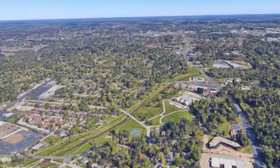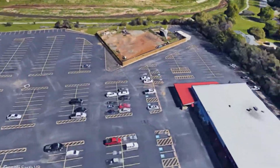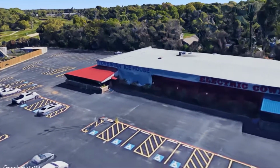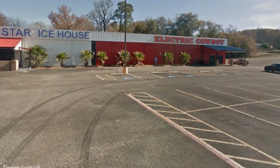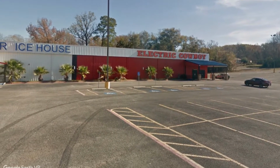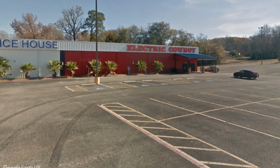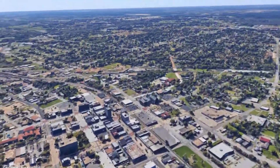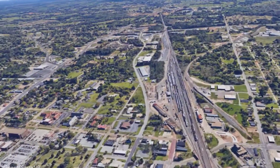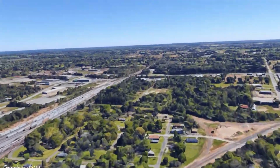Okay. Let's see if we can find at least an area that's going to be, I don't know, what are you? An ice house. An electric cowboy. What? Is that like a gentleman's club? The electric cowboy? Steve, what are you doing? Get out of Texas. You can't buy food. You can get on a train. The only place you can eat is on the train, or if you want to eat violins.